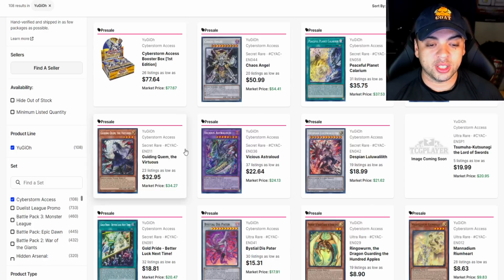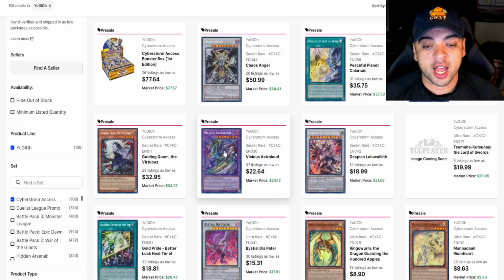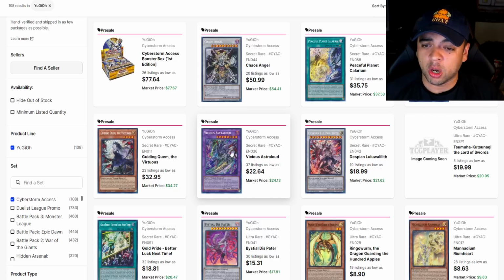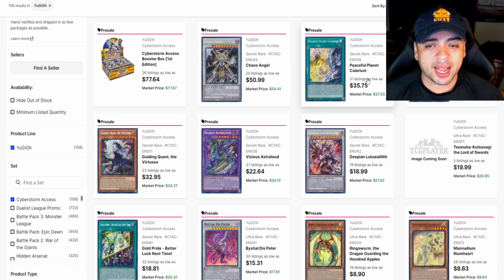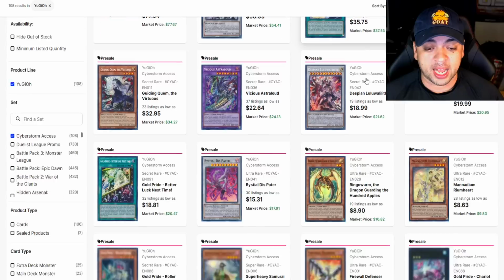So we got 1, 2, 3, 4 secret rares that are one-ofs. Vicious Ashalot, I don't know if it's a one-of. I don't know what deck it goes in. I think it is a one-of, but I don't know 100%. Peaceful Planet Calarium, I don't know if anyone wants this card. I doubt it. I think the market's going to get flooded. The value is going to tank. I still don't know if it's a one-of or not.